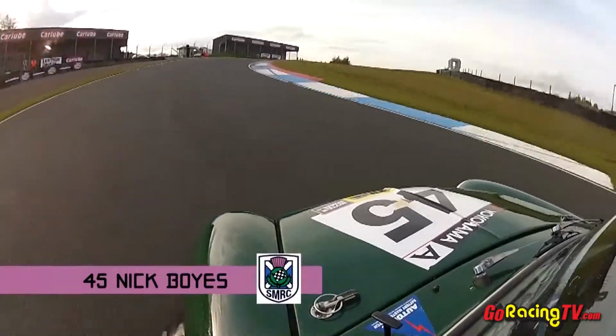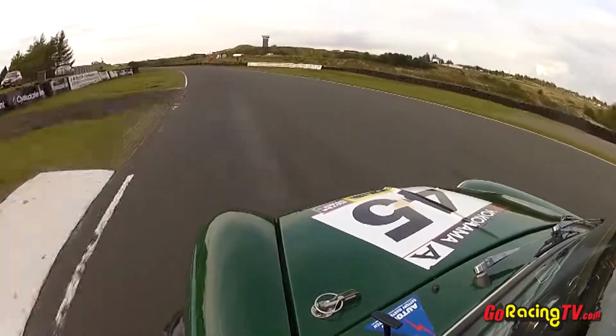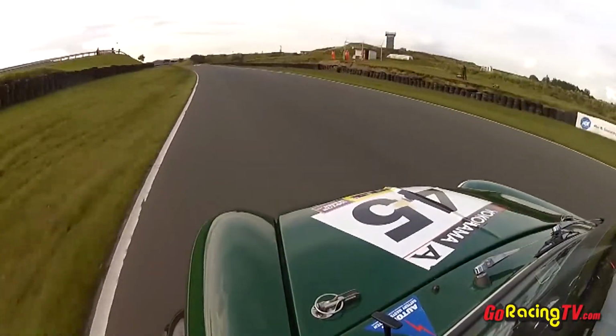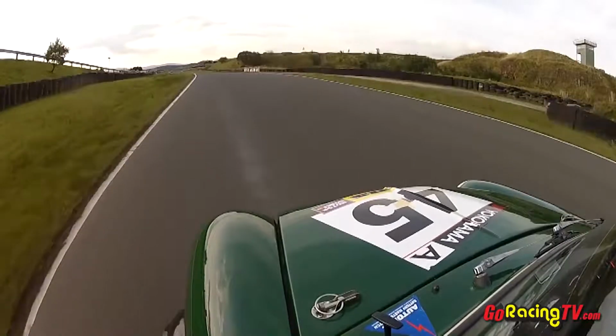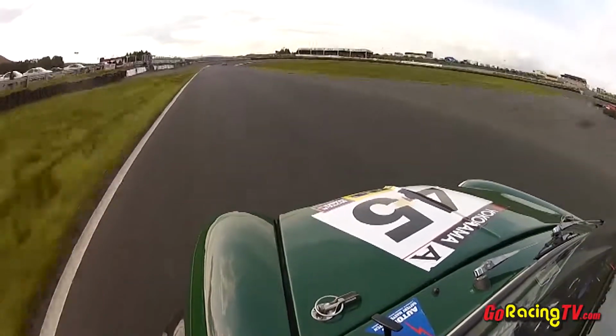In terms of whether the cars are original spec, well, there's some cars that have been tinkered with, shall we say, but it doesn't detract from the overall attractiveness of the championship. Here's the Mini of Nick Boyes having a bit of a race on his own, who just wants to try and keep the Escort behind him at the moment.